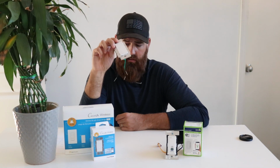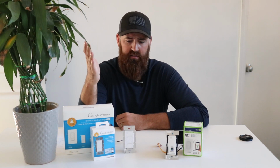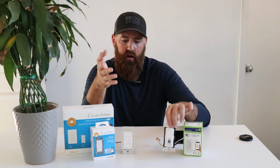So for all my friends that have no neutral, I've always recommended these. We've used these with a lot of people. We have helped a lot of people out with these. These things are great. I highly recommend them as well. It really just comes down to what your house has, what design you like. Some people like this design better. Some people like this design better. That's really what it comes down to. They're both going to do the same thing.